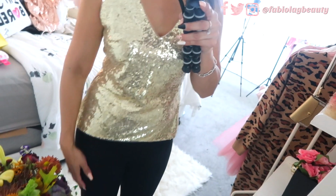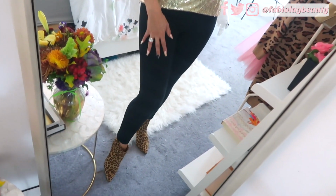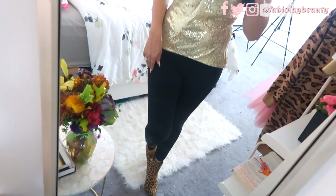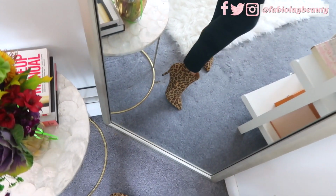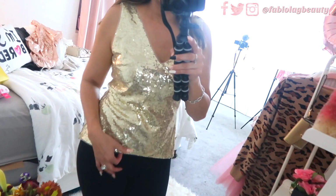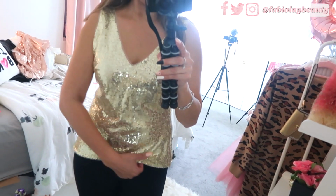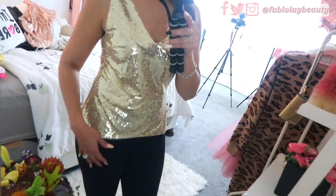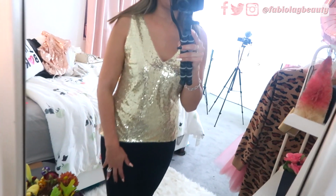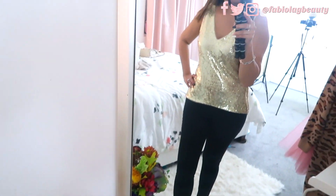It looks amazing, and I paired it up with these dressy legging pants, or I think they're called jeggings. And then I also have these cheetah print booties, which I recently got. I adore this top. It's so beautiful, and like I said, you can dress it up or down depending on the occasion and what you wear over it. So yeah, this is the last item from Karin.